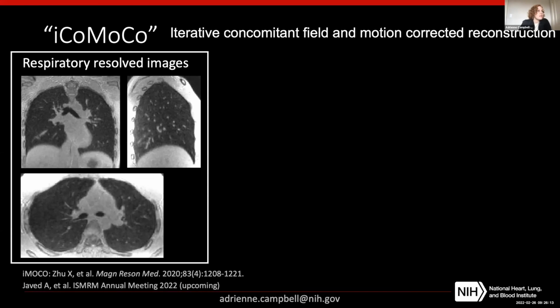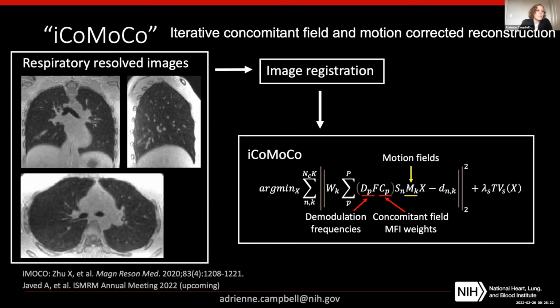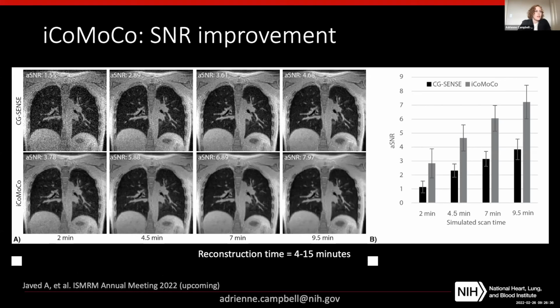And so in this implementation, we generate these respiratory resolved images. We then perform image registration, and we put both the concomitant field correction and the motion fields into a single cost function. So we basically include all of the information into a single reconstruction problem to generate a higher quality image. And this just gives you a sense of the image quality that we're able to achieve.